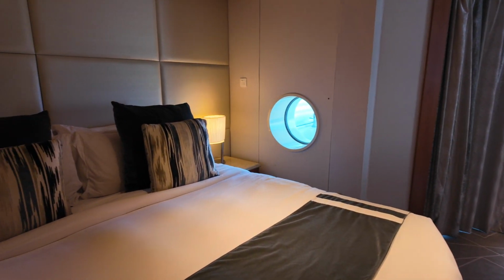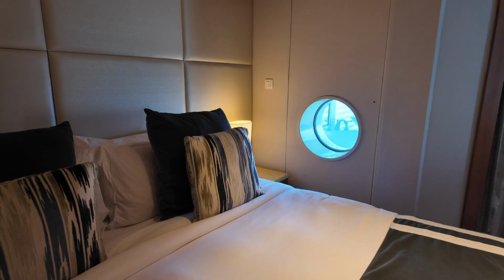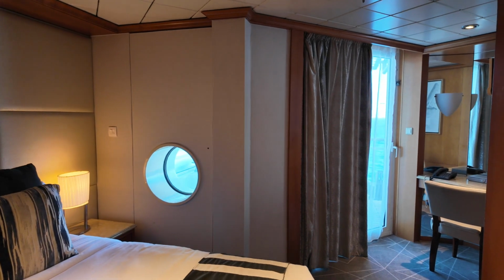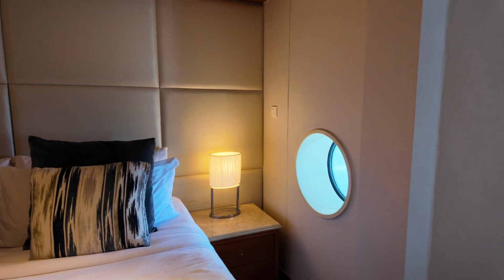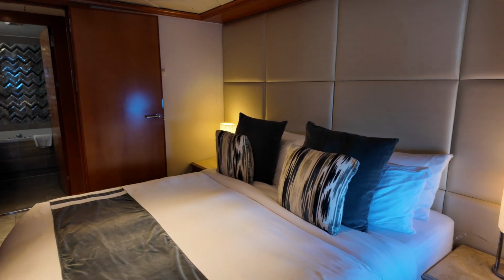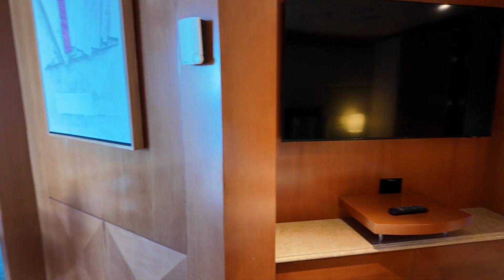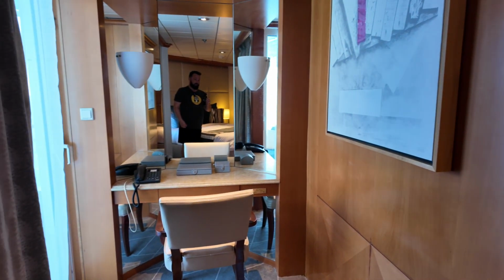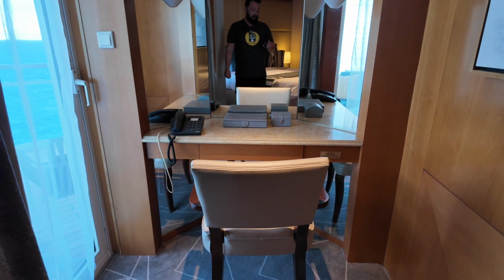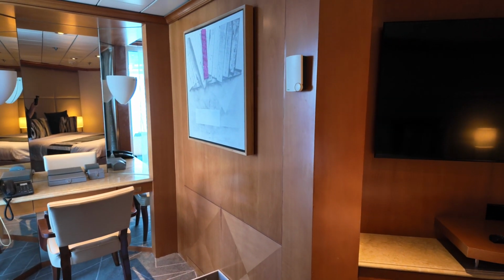I do enjoy this circular porthole window right there, which actually sneak peeks into your backyard, into your patio. I will show you that in a second because that one is gorgeous. But yeah, this is of course your beautiful bed. Now I do like how this area has a makeup mirror or a work desk, whatever you would like to make out of it, right here on the side. So it's not immediate in your bedroom area, it's tucked to the side of it.